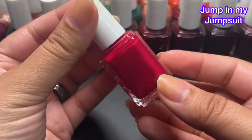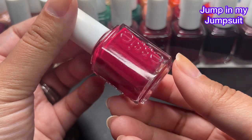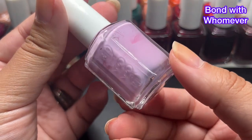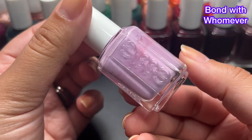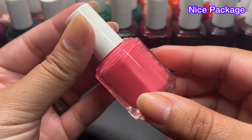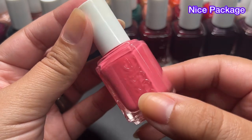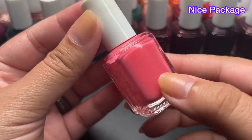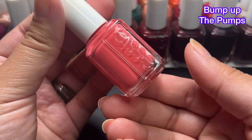Next up, we've got Jump in My Jumpsuit. This one's really pretty. Next, we've got Bond with Whomever. Really love soft pinky purple shades like this. Some of my favorites. Next up, we've got Nice Package. I feel like Essie used to do some risque names before, for sure. You'll see. Next up, we've got Bump Up the Pumps.